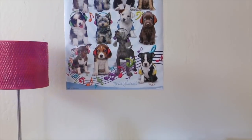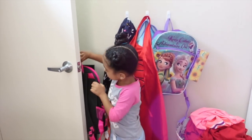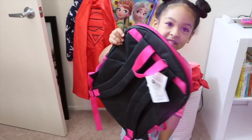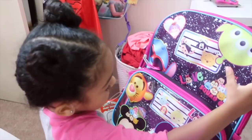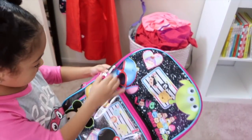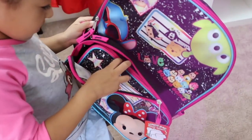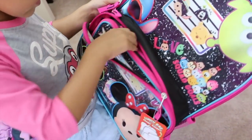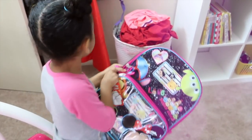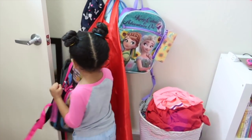Oh, okay. And if you come over here, I have my little backpack that Grandmommy gave me. It smells just like Grandmommy. And look, if you look inside, I'll show you what's inside. It's a little lunch bag. We can take it out, and we can put it back in. Okay, let's put it back on my door.